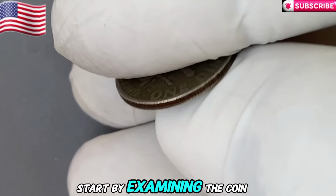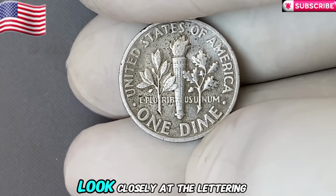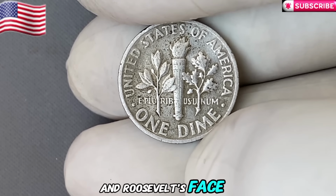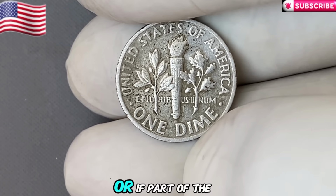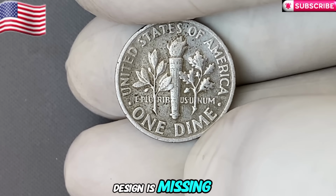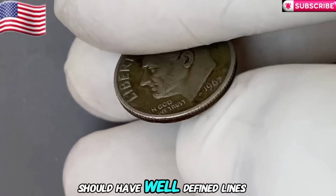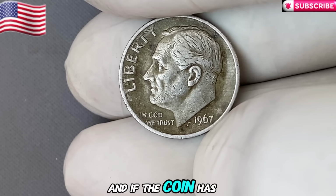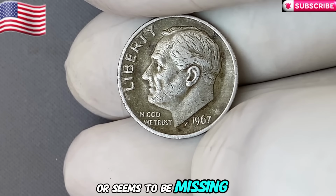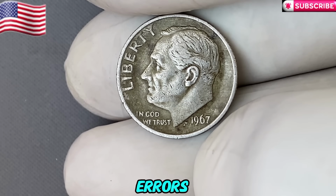Start by examining the coin under good lighting or using a magnifying glass. Look closely at the lettering and Roosevelt's face for any doubling effects. If the coin appears misaligned or if part of the design is missing, you might have an off-center strike. The torch on the reverse should have well-defined lines if it's a full bands variety. And if the coin has a copper tint or seems to be missing its outer layer, it could be one of the rare missing clad layer errors.